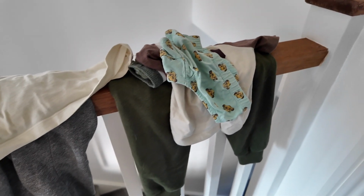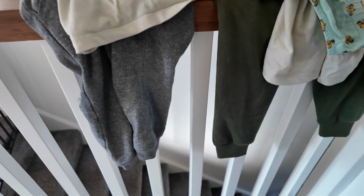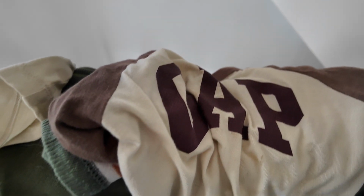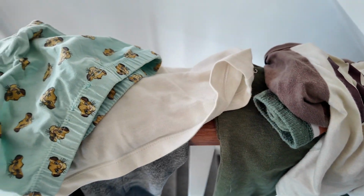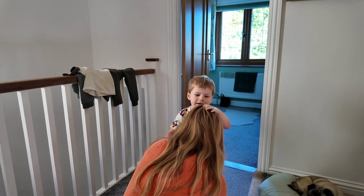A good hack that I've learnt from other YouTube mums is to lay out your children's clothes for the day ahead the night before. So I always do this on school mornings, so literally their whole outfit, underwear, socks are ready to go in the morning. It saves you having to fish around in their wardrobes for their outfits.